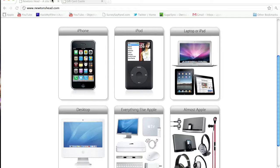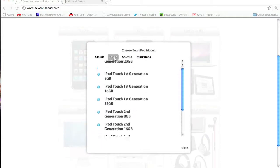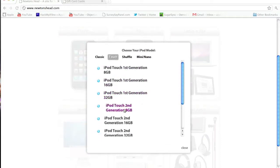Anyways, back to their new website, Newton's Head. Like I said, they will buy any of your old devices. So we're just going to click on iPod and say you have an old iPod Touch second generation laying around. Now, forewarn you, if you paid $250 for this 3 years ago and you're expecting to get $250 for it now, you're out of luck, my friend. There's no one in the world that is going to pay $300 for an iPod Touch second generation 32 gigabyte when they can go to Walmart and pay $300 for an iPod Touch 32 gigabyte fourth generation. I'm just throwing that out there.